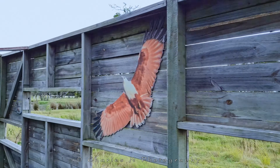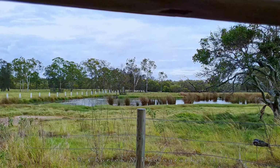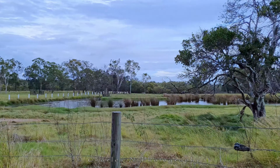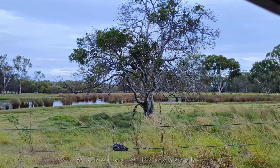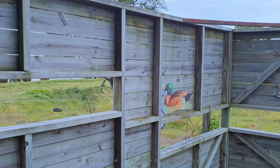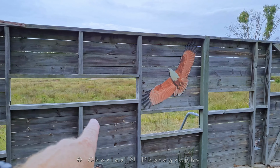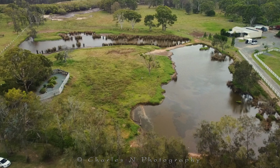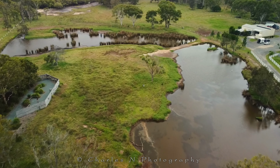Then if we keep going, I find all the way to the end here, this last one, this gives you a great view of the end of the lagoon. But shooting straight through here on this side here, there's a big tree there which really limits your view. So I find that I have the one all the way on the left, one here in the middle, and this one here. These three I find are the best. So this gives you an overall view of the lagoon. And here's some drone footage now of what this area looks like from above.